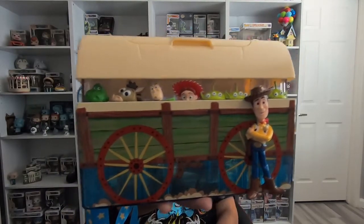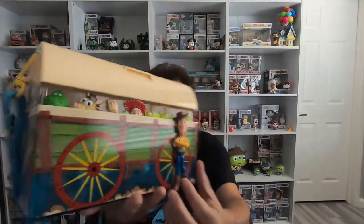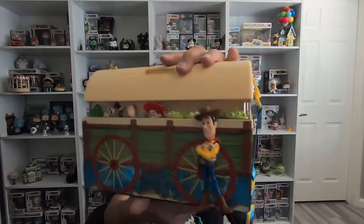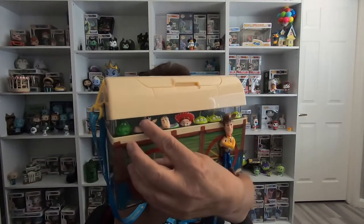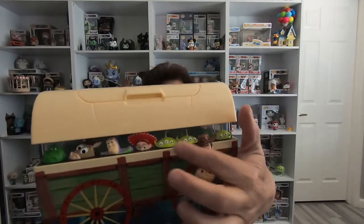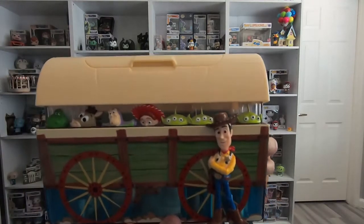This is so cute because you actually have Woody, kind of 3D stuck on the outside here. And then you have a little stagecoach, or actually a covered wagon, right there. And you've got everybody in there. We've got the little dinosaur, we've got Bullseye, we've got Buzz. You have, what is her name? The girlfriend. Sorry, her name is escaping me right now. And you've got the little aliens right there. Just very, Jessie. That's it, Jessie.